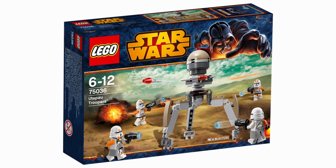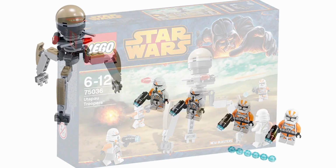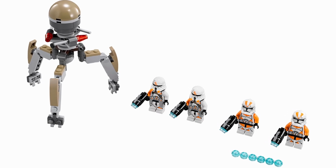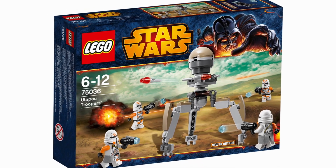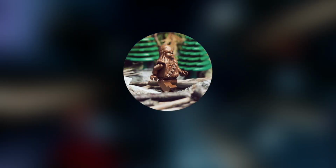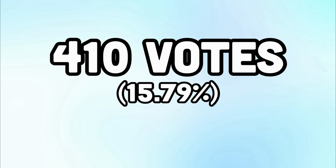The Tri-Droid in this battle pack is actually pretty accurate too. Again, it's just rare for battle packs to actually have a cool build that's worth keeping built. A lot of people just usually scrap the builds and keep the figures. So that's why I put this set at number 1, but I guess the community says otherwise and they put this at number 2.